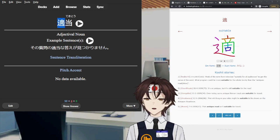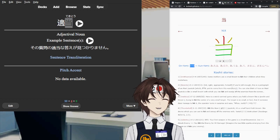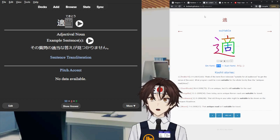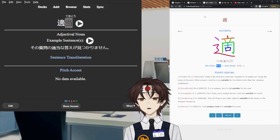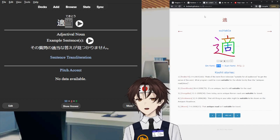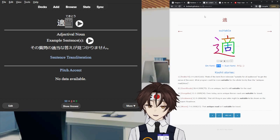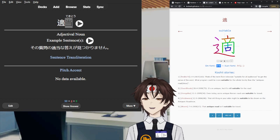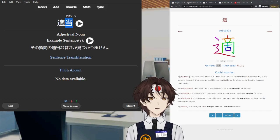So this is suitable and this is hit, right? Suitable, we already figured out the kanji, right? So suitable is some guy watching a TV. And when you're a guy watching a TV and you care about the content you watch, you want it to be suitable to audiences. So suitable. All right. You get it? You still following me, chat? All right. And then this character here is hit.